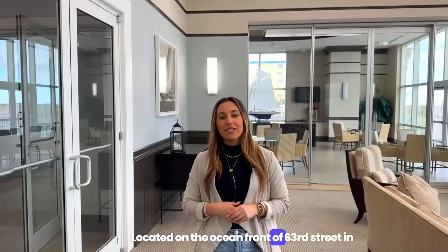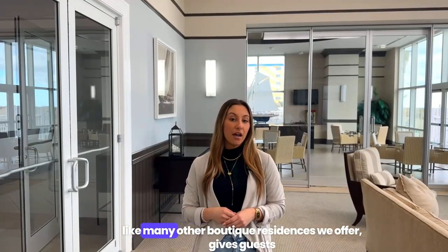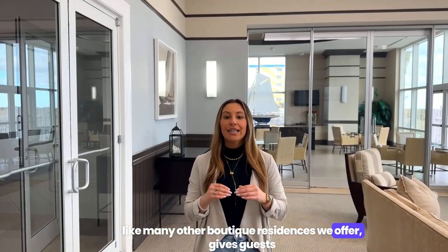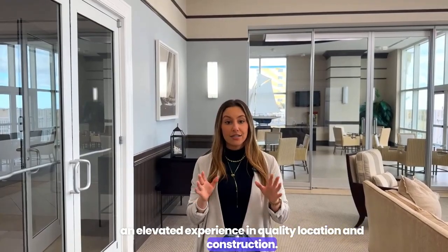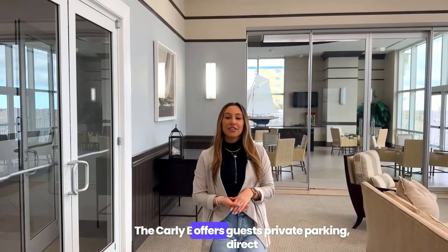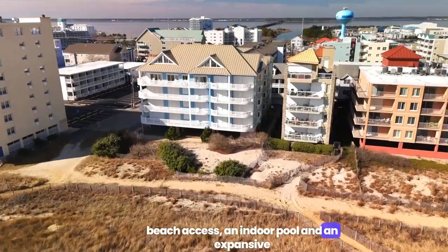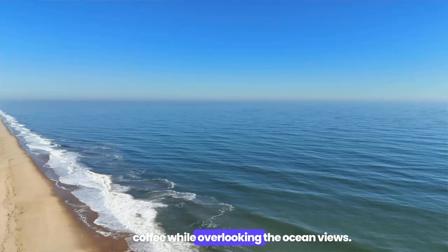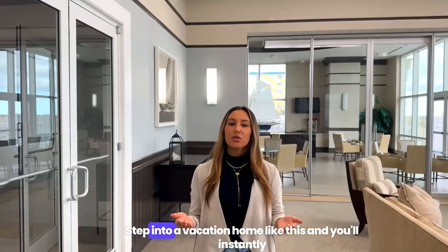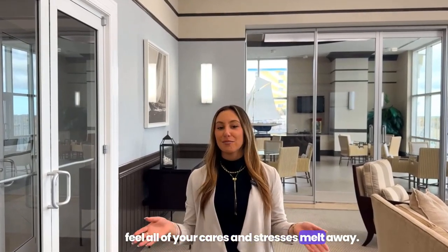Located on the oceanfront of 63rd Street in the heart of Midtown Ocean City, the Carly E, like many other boutique residences we offer, gives guests an elevated experience in quality, location, and construction. The Carly E offers guests private parking, direct beach access, an indoor pool, and an expansive wraparound balcony where you can enjoy your morning coffee while overlooking the ocean views. Step into a vacation home like this and you'll instantly feel all of your cares and stresses melt away.